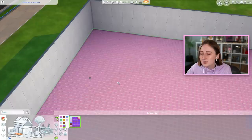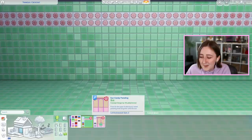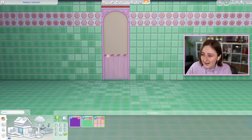For example, this eye candy paneling. This is the fun part of the pack, right? A lot of these things are recreations from the original Sweet Treats, but some are new concepts that, for example, Luddy Simmer designed. So this wasn't in the old one. It's new to The Sims 4. This is the eye candy paneling.